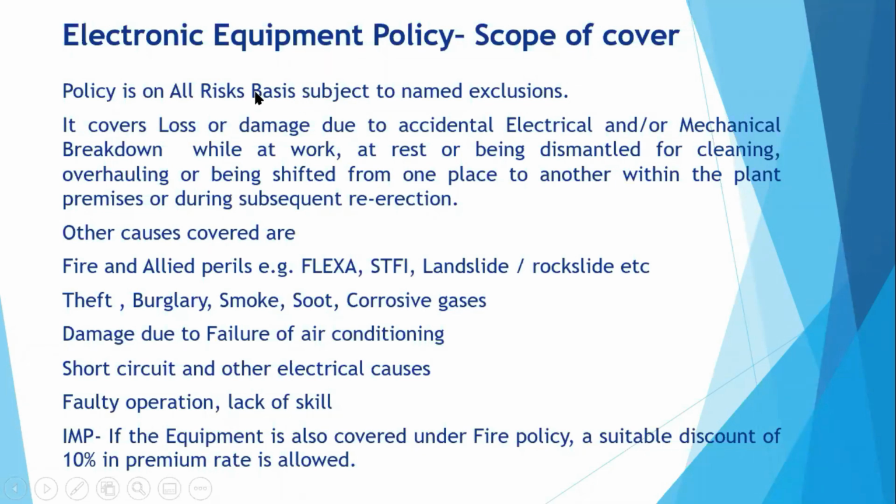Again, this policy is on an all risk basis, subject to named exclusions, and this is a much wider cover in comparison to MBD. The electronic equipment policy is, in the real sense, an all risk cover. The exclusions are less in comparison to MBD. Okay. And if you see the preamble of the policy, it covers accidental, electrical or mechanical breakdown while at work, at rest, all these things. And whatever the causes, all causes are covered. In MBD, these were excluded, but here it is covered. Theft, burglary, smoke, soot damage, corrosive gases, all these things are covered. It is, in the real sense, an all risk cover.